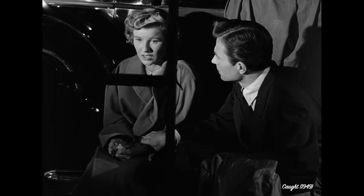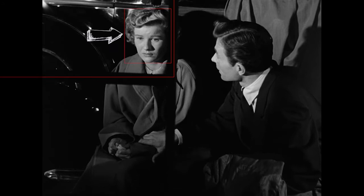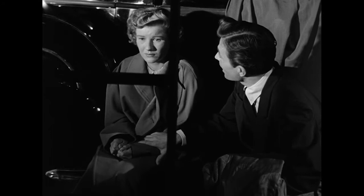For example, here in the movie Caught, the ladder divided the frame into three sections and characters are forced into this corner. It conveys the dramatic situation when the woman is under pressure to make a key decision for her life.